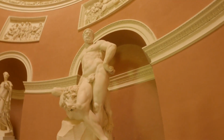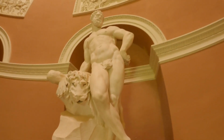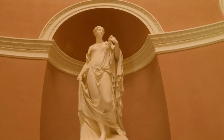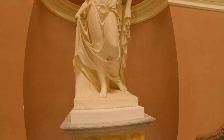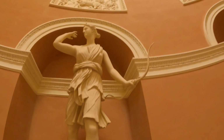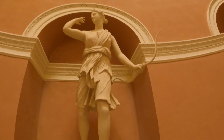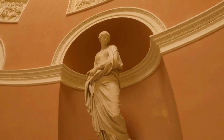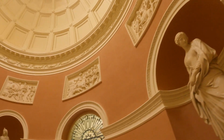Centrally here is the famous statue of Hercules by Rysbrack. The whole temple was created just to house this piece alone. Next to him is beautiful Flora, obviously the goddess of all nature. And this is the incredible lead statue of Diana. She's the goddess of hunting. And last but not least is the beautiful statue of the Christian martyr, Saint Susanna.